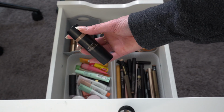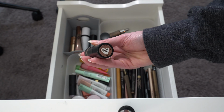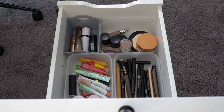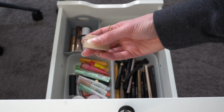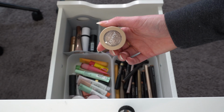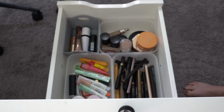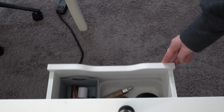I might not use this, but I'm going to take this over. This is the Nudestix All Over Face Color in Bondi Bay. This is a pretty deep bronzer on me, but I do like the color, so I think I'll take that. I think I'm going to bring this. This is one of the ColourPop Super Shock shadows in the shade Ritz. It's really pretty. It's very, very shimmery, but I really like this color. I think I might take that. And then I think that's it for this room.